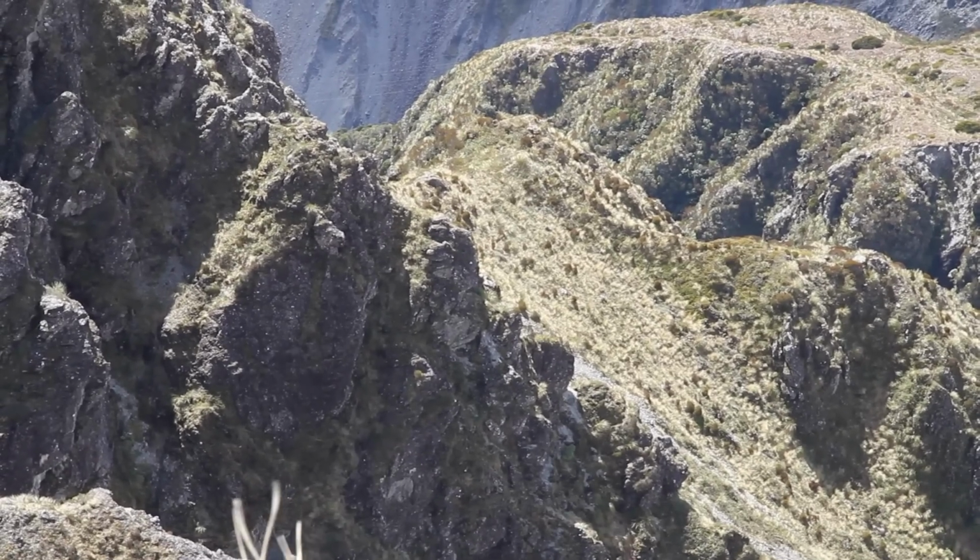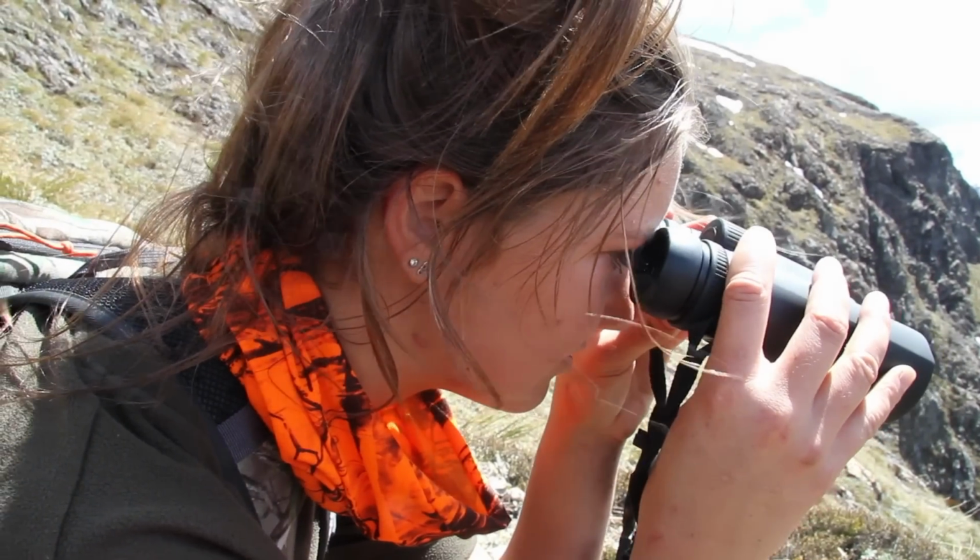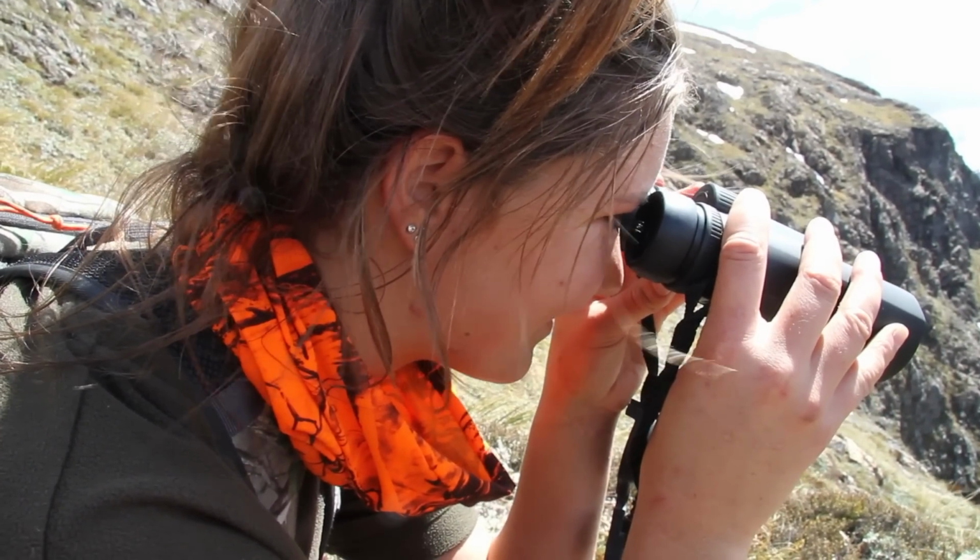Well, it's really steep country. It's going to be quite hard to stalk in them. And as soon as we get out of sight, they might freak out and bugger off. The only way really to come in is from this side, and we're going to be in full view the whole way. There's one on that little knob in the middle and one just to the right. What do you reckon, Joe? What do we do? Do you want to give it a crack? Yes.